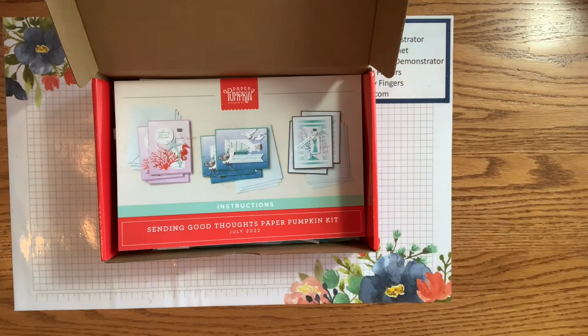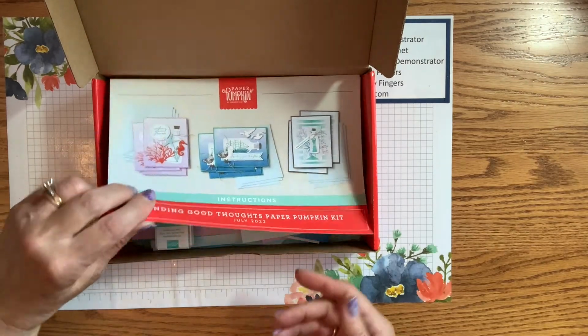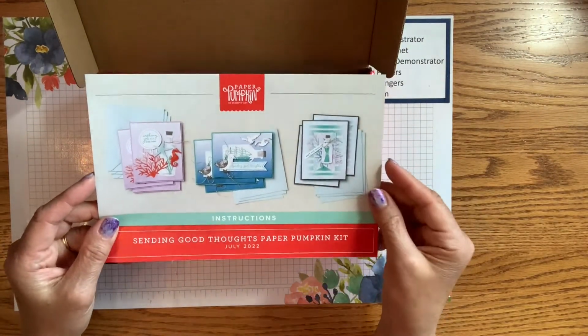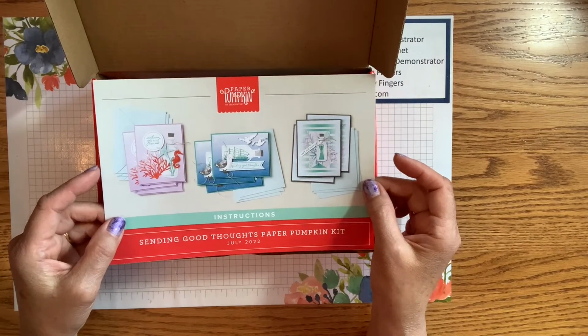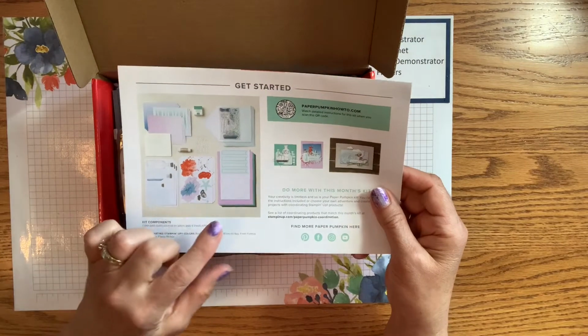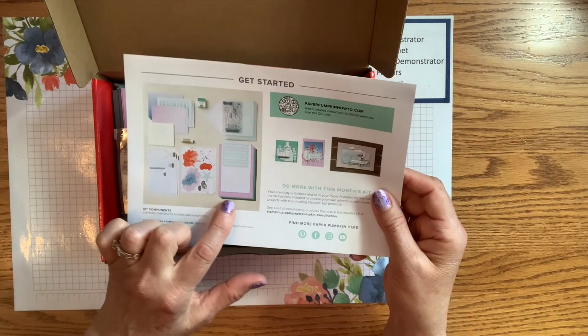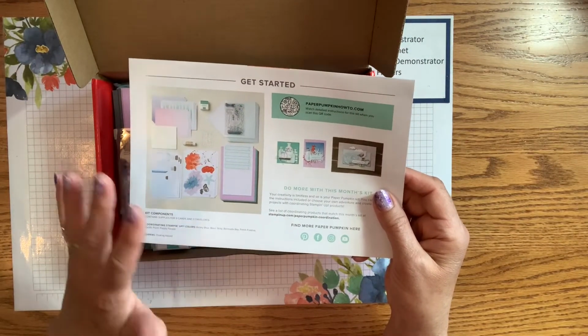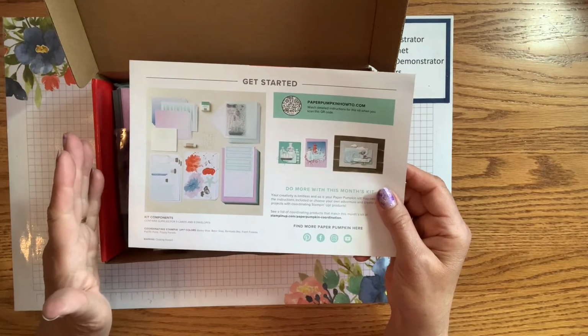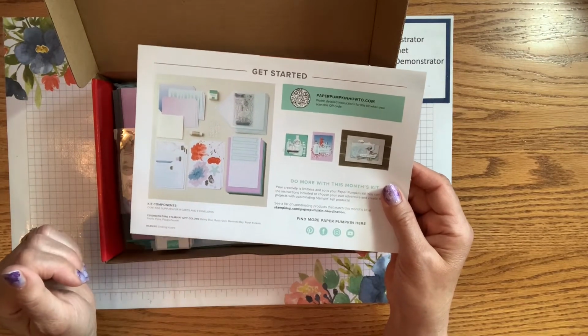And then as always, here is the kit with the cards as they are meant to be made if you make them just the way it says here. And always double check to make sure everything is there on the back. Some of the things, FYI, were sort of hidden in between the card bases, so it took me a little while to find things. So just know that they're probably not missing. They're just in between the card bases.